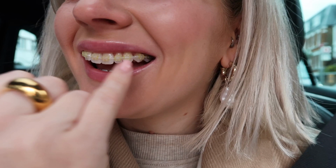So today we are having them tightened, and as you can see, they've really stained this time. That is because we made a paella last week, and it's the spices in there, the cumin and the turmeric. Oh my god, turmeric, yes, it's that.